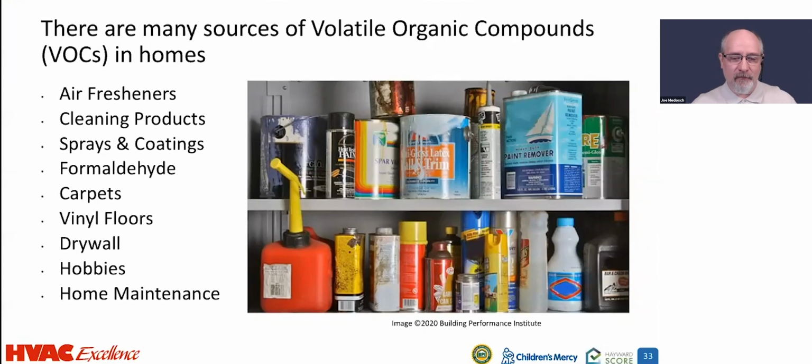So volatile organic compounds are just so common in most of the things, not just in the house or the building materials, but mostly the things that we're bringing into those and the coatings that we're putting on furniture and carpets. All these things really are having an impact that's noticeable because our homes have become much more airtight.